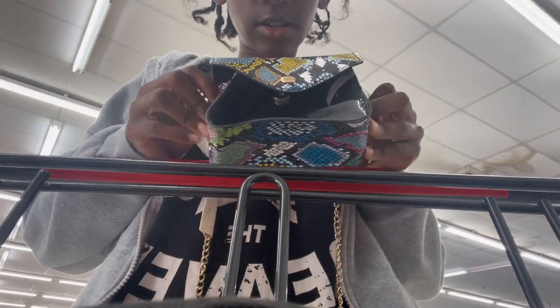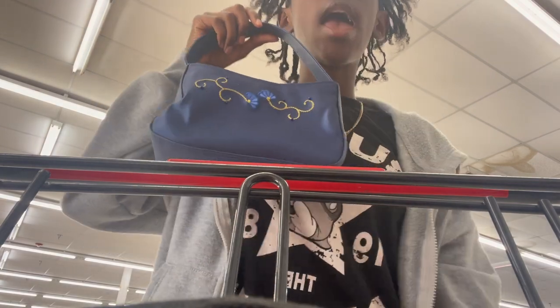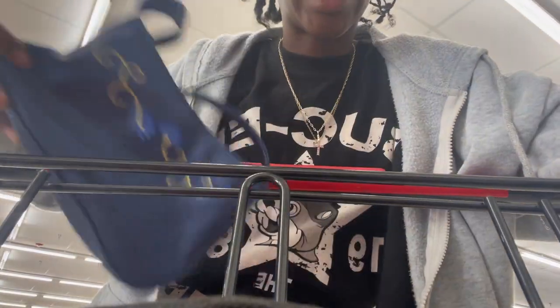I found this little clear bag with like a rainbow kind of snake print. But then I found this one. I don't know how I feel about it. I'm gonna keep it for right now. And then later when I'm looking through the stuff I wanna keep, we'll see if I still like it. So I do have a list. I'll go ahead and put it on the screen.